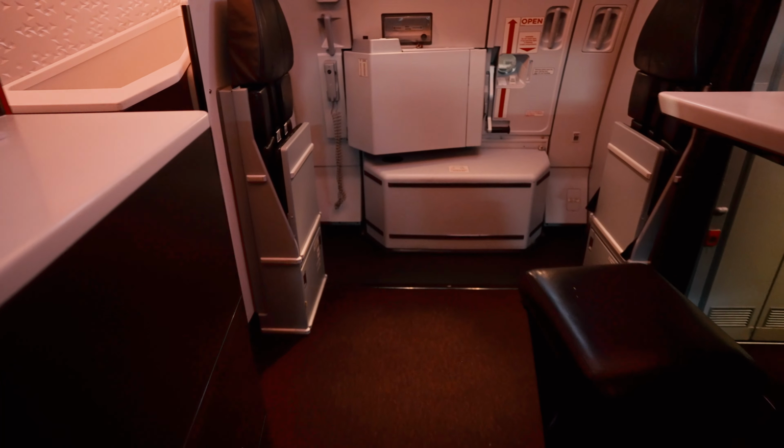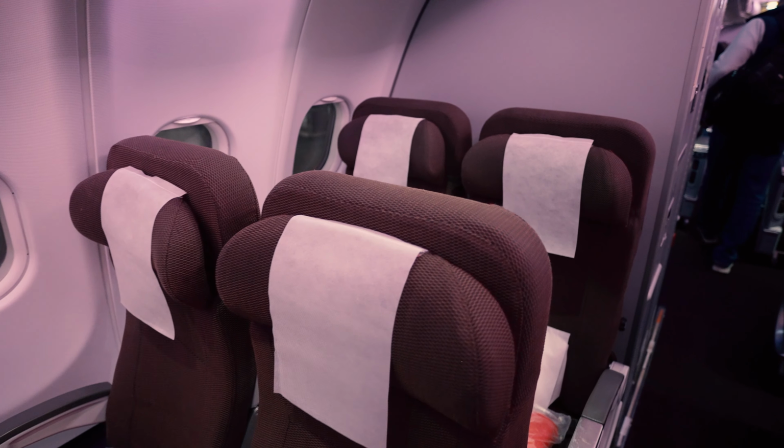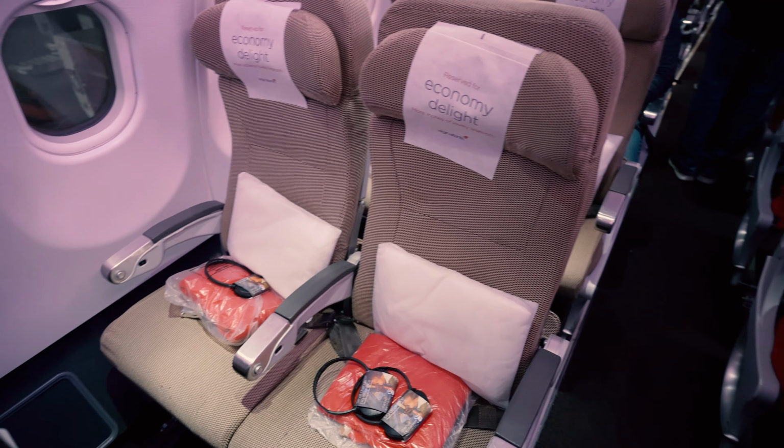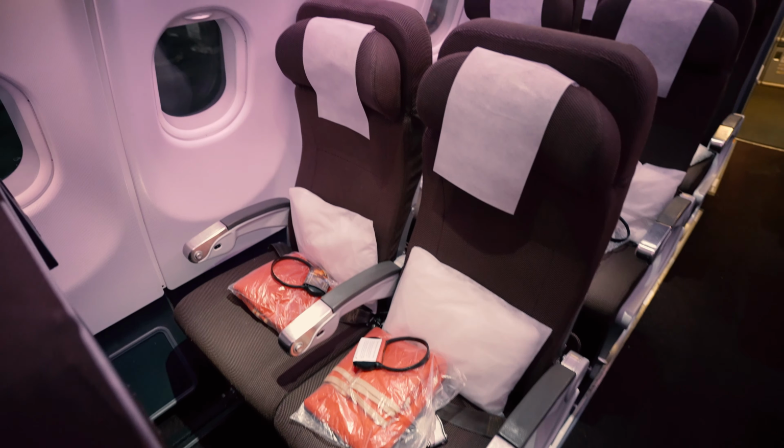Now considering on off-peak dates with Virgin, you can book about 5 economy seats for the points and fees you would use for just one upper class seat. Now there is incredible value here, especially if you're trying to take the whole family on vacation or stretch your budget in other ways, like maybe splurge on a fancy hotel.